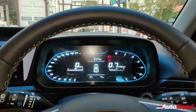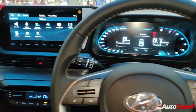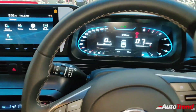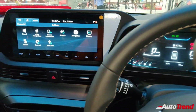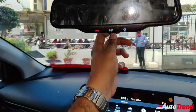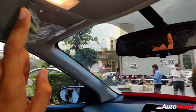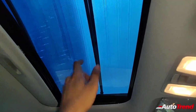Talking about available features, of course, I already said cruise control is available, digital instrument cluster, 10.25 inch touchscreen system. You also get automatic headlamps. However, no automatic wipers though. That's because automatic wipers basically are barely used in India. You also get a day-night switch for the IRVM, no auto dimming function though, which is quite okay. The main fancy thing which people would love is the availability of an electric sunroof.